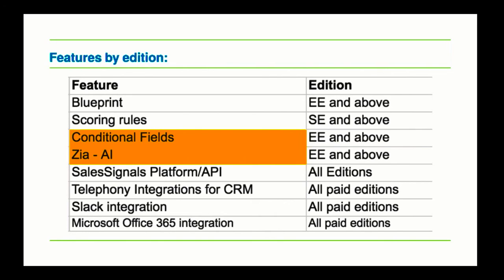Now, scoring rules are available for all paid editions from Standard and above. The Sales Signals platform is available for all editions, including our free plan. Telephony integrations, Slack, and Office 365 integration are available for all paid editions.